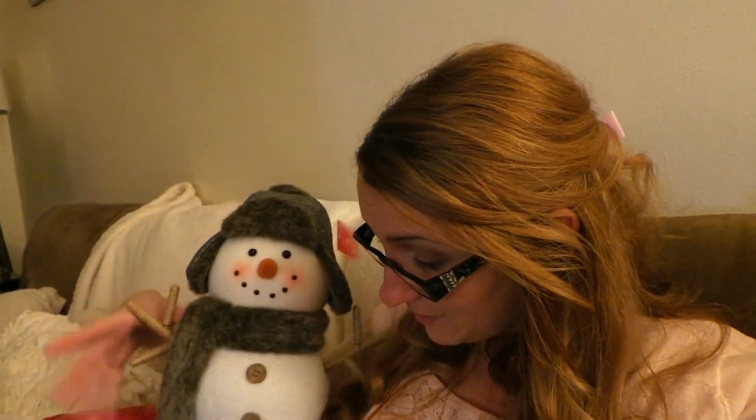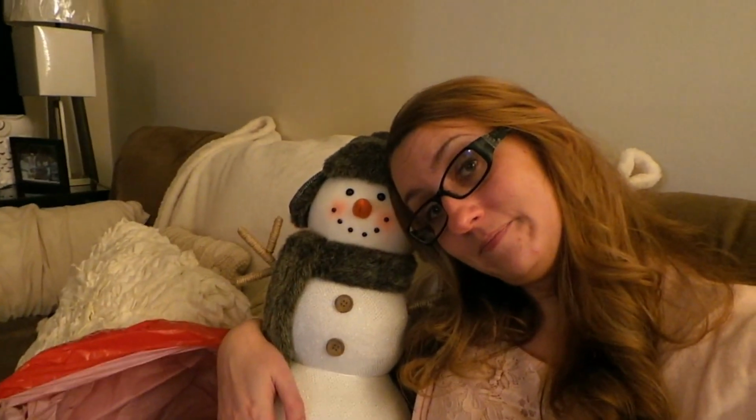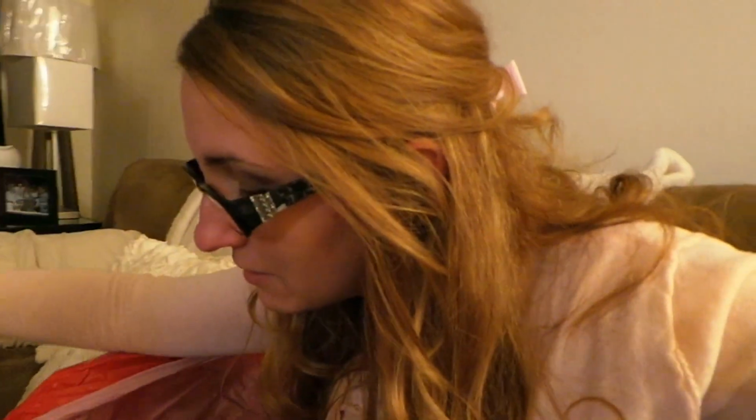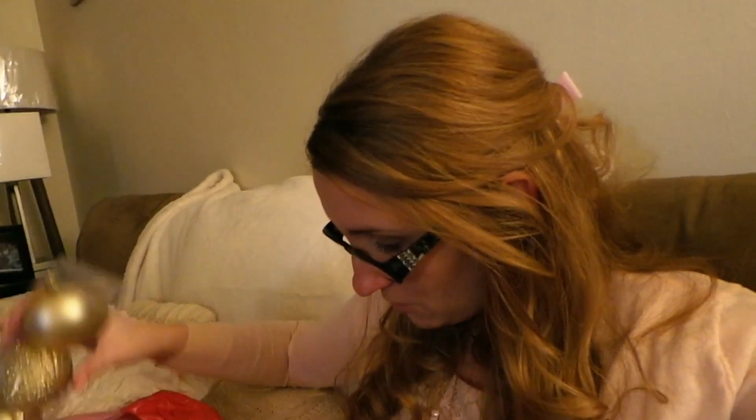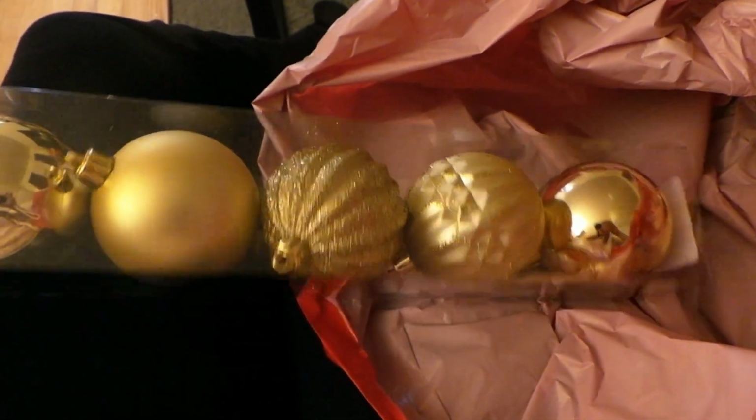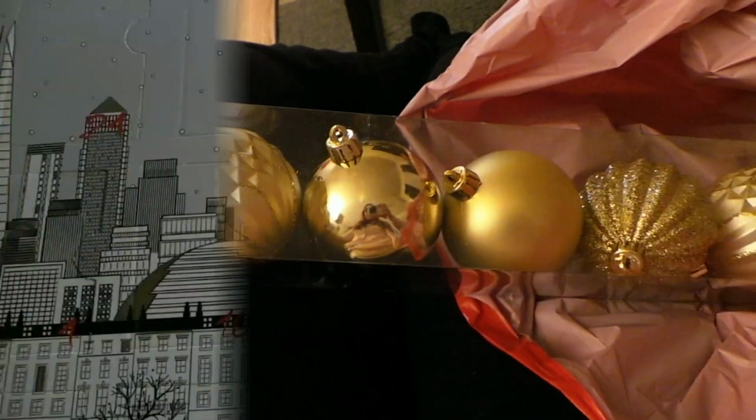But I like them, and I've been thinking about them ever since I saw them first, so I'm happy I got him. And then I also got, because tomorrow I plan on cleaning and I want to put up the Christmas tree. I was worried because I only got one pack from Target of the gold ornaments, since I'm doing white, gold, and silver for the tree. So I picked up another pack, because they're only $5, and that's really cheap.